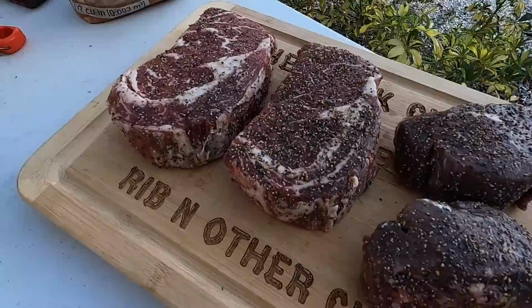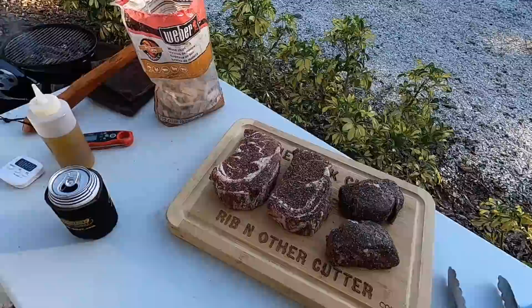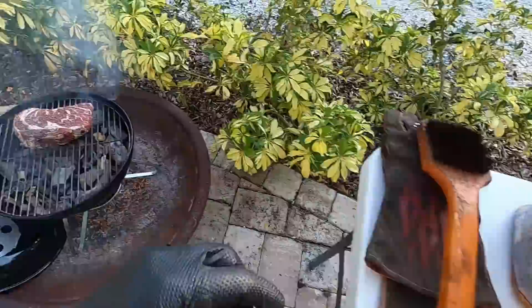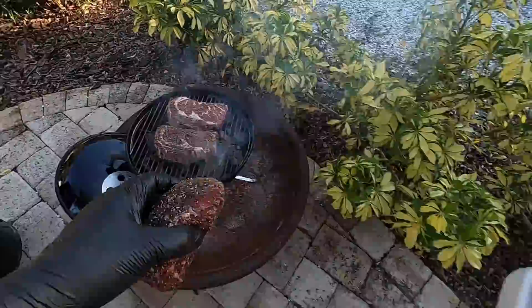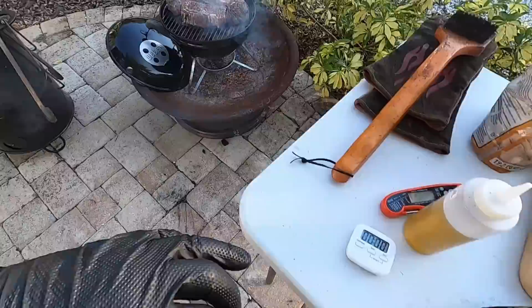There's our two ribeyes right there and our two filets. And we are getting ready to set these babies on here right now. Let's go ahead and start. Get a little space there between them. All right. Start my counter right there.